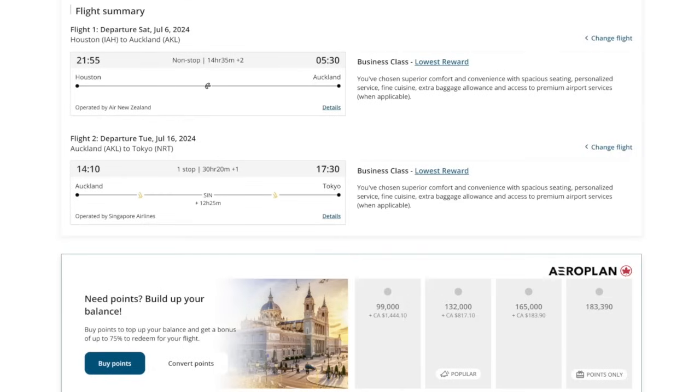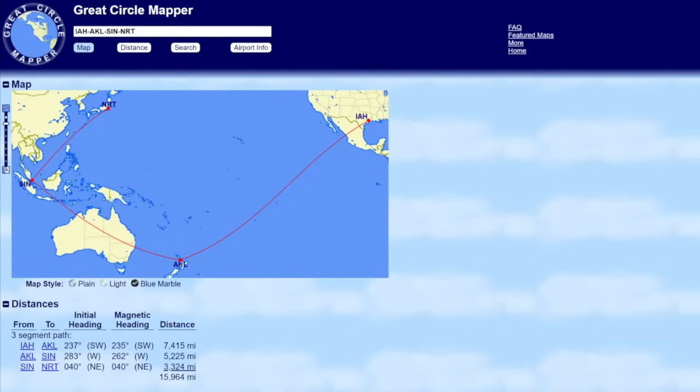Keep in mind though, before you call Air Canada, be prepared for some pretty long wait times with their customer service. So just something to keep in mind as well. But if you could book this entire thing from Houston to New Zealand, then Singapore, then Japan for only 100,000 Air Canada miles, including the transfer bonus from Chase, that is a fantastic deal.